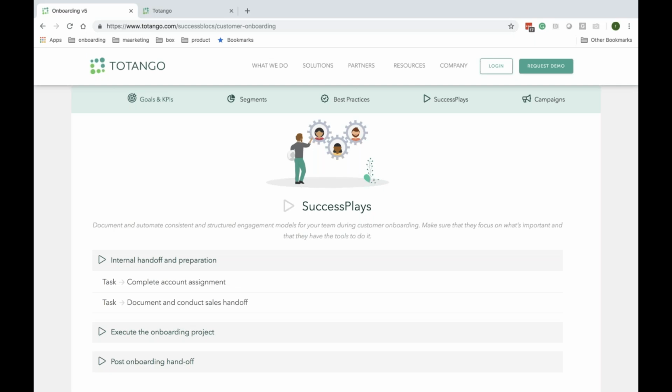Once a customer bought our product and he now needs to go ahead and start the onboarding process, I would like to make sure that there is a very clear and quick assignment for this account for a CSM. And then I want to make sure that the CSM is getting all the relevant details from the sales manager that took part in this customer engagement. In order to do that, I have here defined an internal handoff and preparation workflow that I will trigger based on all the customers that start onboarding.